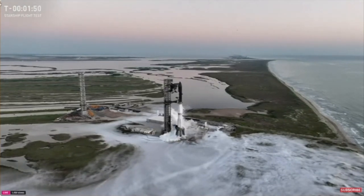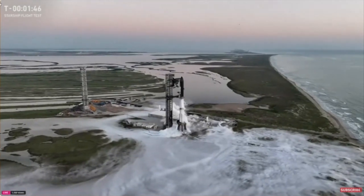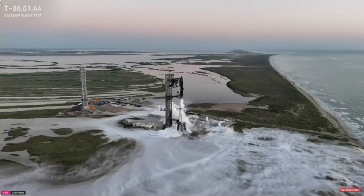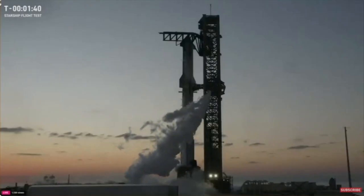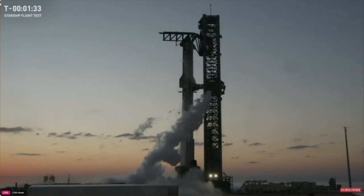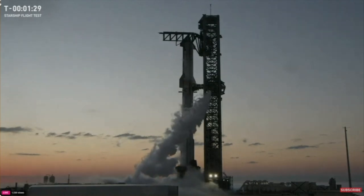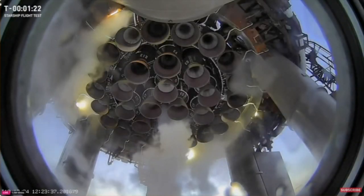We're doing some final checks on the vehicle, the thrust vector control that we're going to use to steer it, as well as the guidance system doing its final alignment, just a lot of our final checkouts. But we are starting to hear that it looks like the range is going to be clear at our liftoff time of 7:25 a.m. Central, 12:25 UTC.